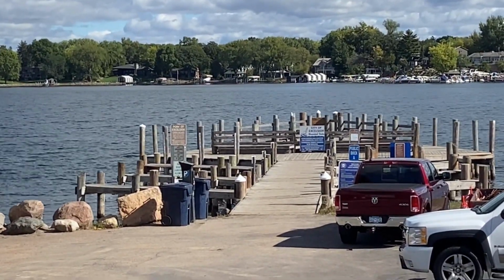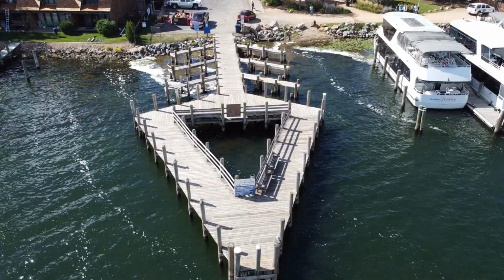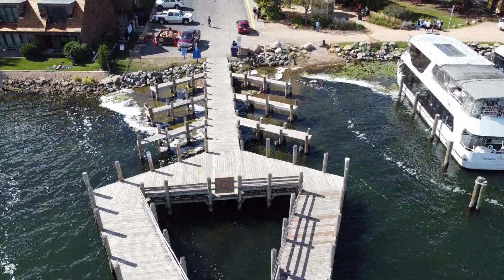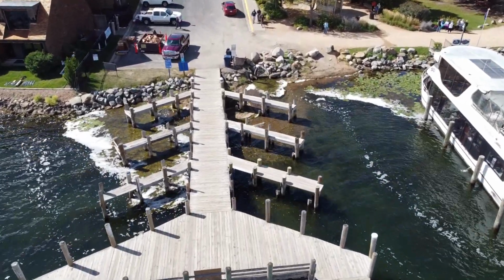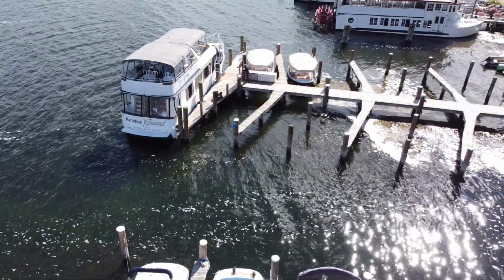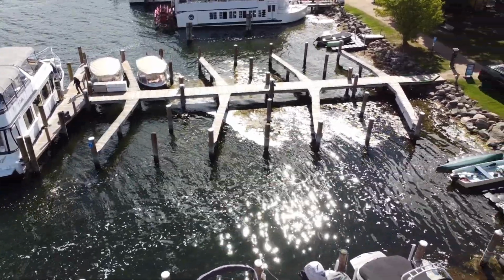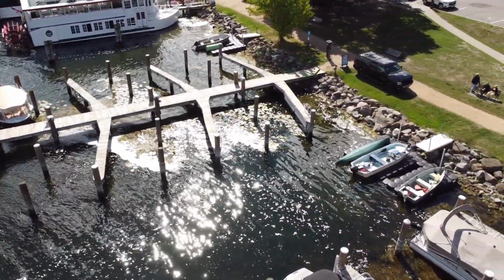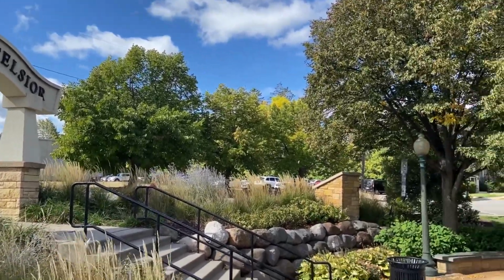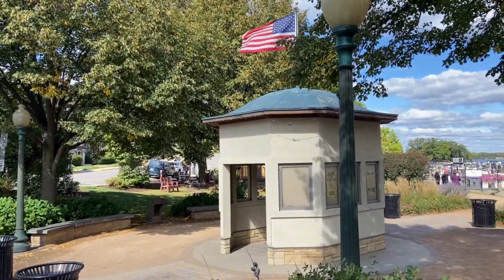On the Water Street Pier, there are 6 public boat slips, as you can see here. They fill up pretty fast on weekends, but there's also a dock with a dozen more public slips just a few feet to the north. This little hexagon information booth used to be a ticket office for the streetcar boats back in the day.